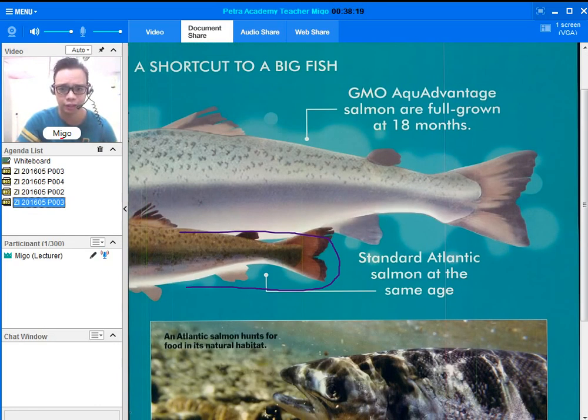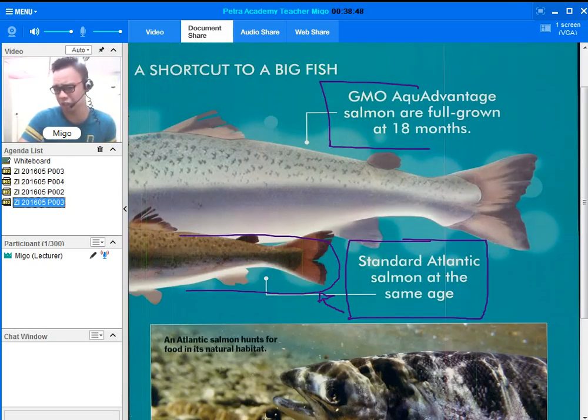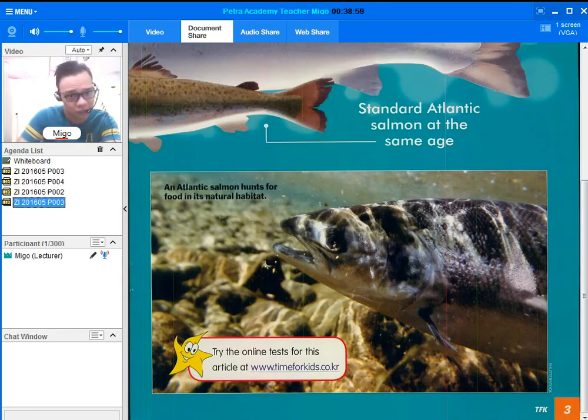Let's take a look at things here. So, according to this little sentence, GMO, Aqua Advantage salmon, are full grown at 8 months. Only 8 months? Okay, and this is the standard Atlantic salmon at the same age. Well, that's pretty small. Well, I think the super salmon is like 75% bigger than the regular salmon. What do you guys think? Maybe. All right. Okay.